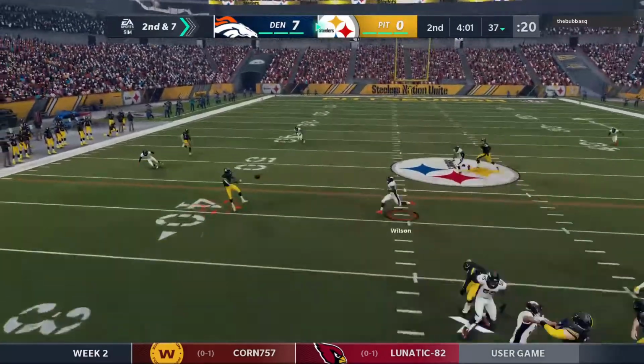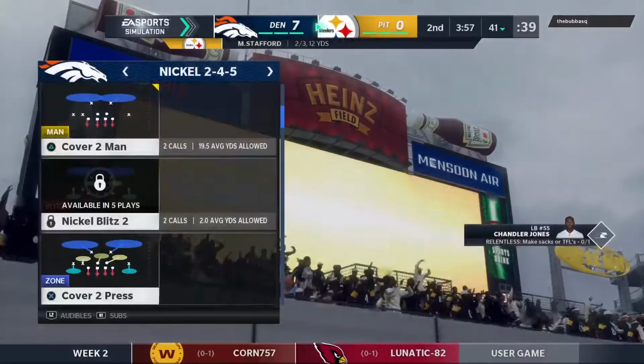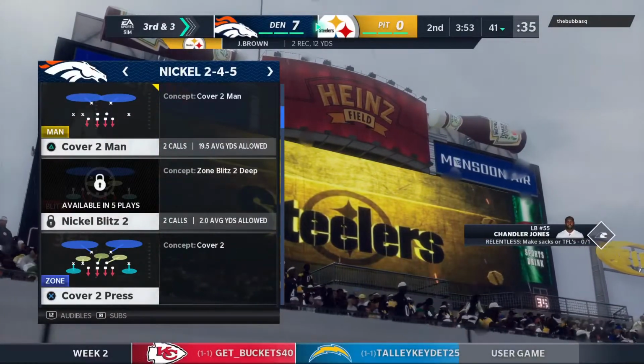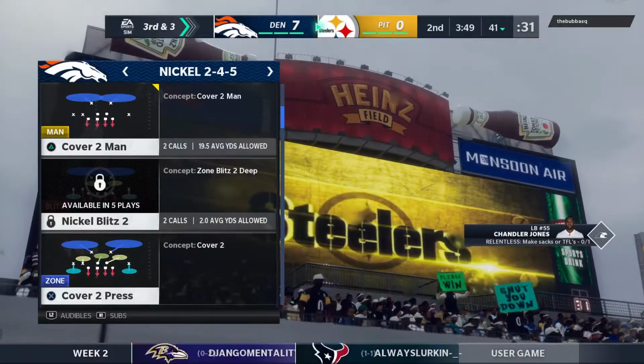From the gun, here's Stafford. Man open left side is Brown. And this winds up a gain of 4 to the 41. 4 yards on the completion, and it sets up a 3rd down. Brings up 3rd and 3.